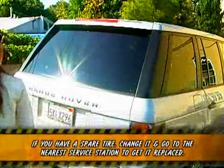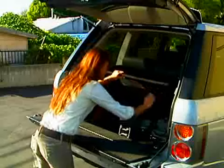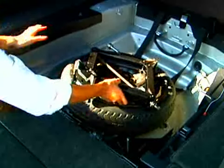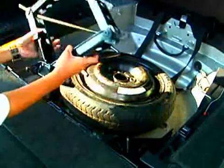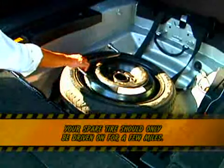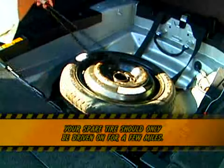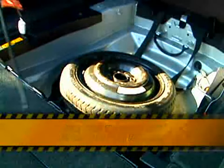You might notice that the spare tire doesn't look quite like the rest of the tires. On a lot of cars, it'll be a tiny little tire that looks kind of like a donut. That's because it's only intended for emergency use and should only be driven on for a few miles until you can get to a service station. Don't just keep driving on the spare tire. Of course, the other option is to call for a tow truck.